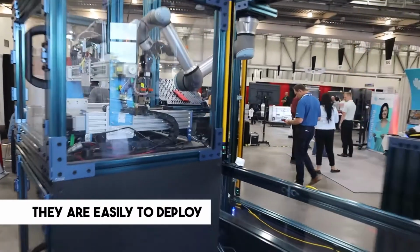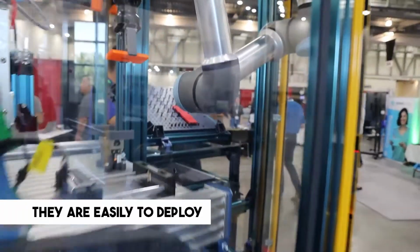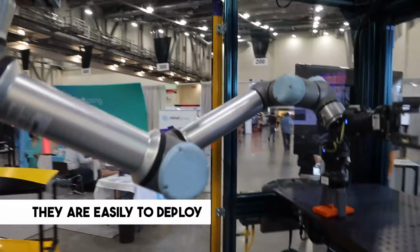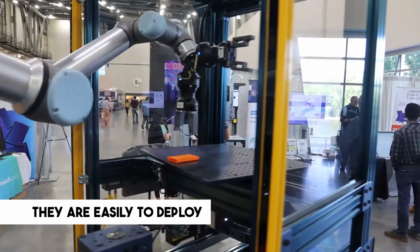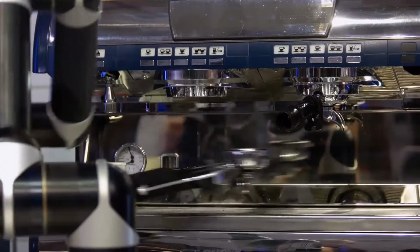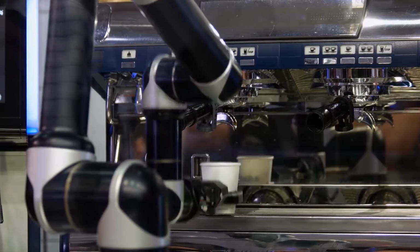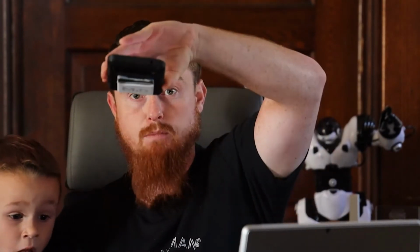The next pro is they're easier to deploy, and normally much quicker to deploy. There's less programming involved in a collaborative robot, and some of the robots can even be programmed by the touch of a button. Grab the robot, drag it around to where you want, and hit a teach button, and then it records that position. So let's say you just need to pick this up and set this down: you record a position down here, record a position up here, record a position over here, record a position down here, done. You've now programmed a robot.